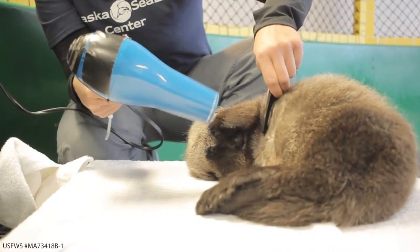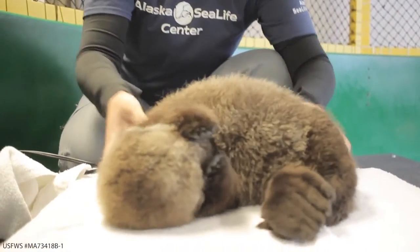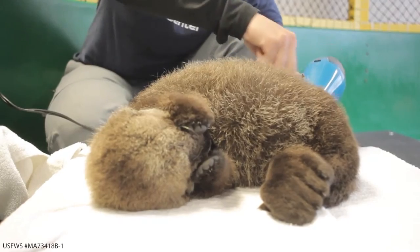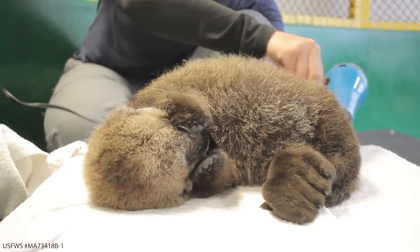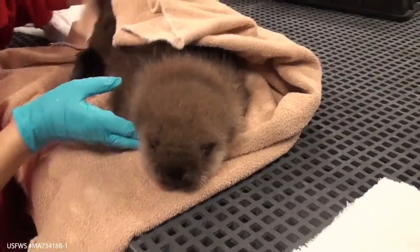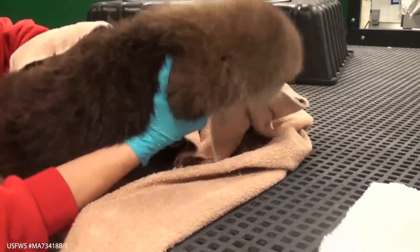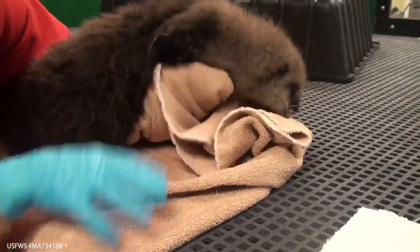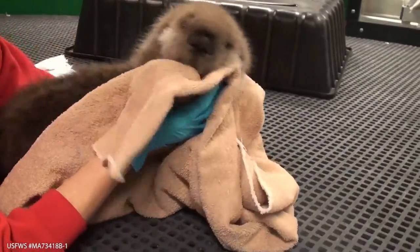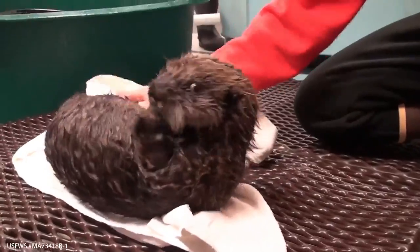Another mom responsibility that the SeaLife Center's wildlife response team takes on is taking over all of the grooming. So the main goal here is to keep the sea otter pup's coat as nice, clean, and dry as possible. Now, sea otters do not have much fat. They don't have that layer of blubber like seals or sea lions, and so their thick coat keeps them warm. And making sure that thick coat is dry is essentially key into making sure that they are nice and warm when they're out in the freezing, freezing water.